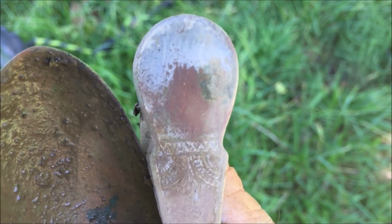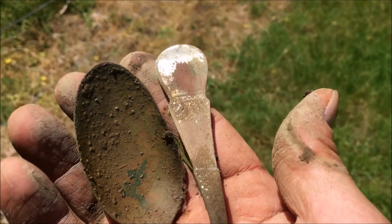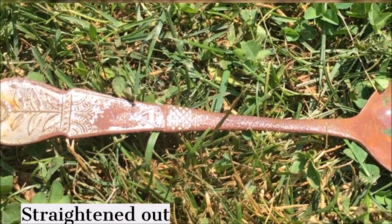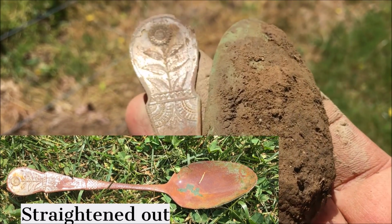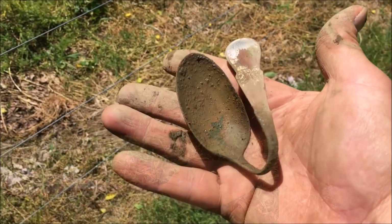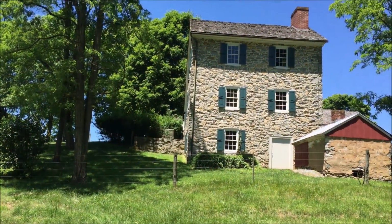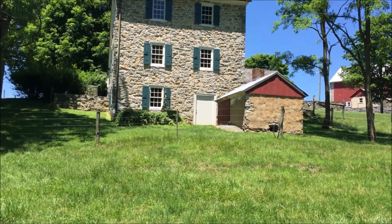It's even got some fancy on the back a little bit. Whew, the sun's just in a terrible spot today. But I will very carefully bend this back into shape tonight and see how much fancy's on it. It looks to be just silver plated. It's still a really cool looking spoon. And that would have been a big giant tablespoon too. That's cool, I love it. Plated or not.